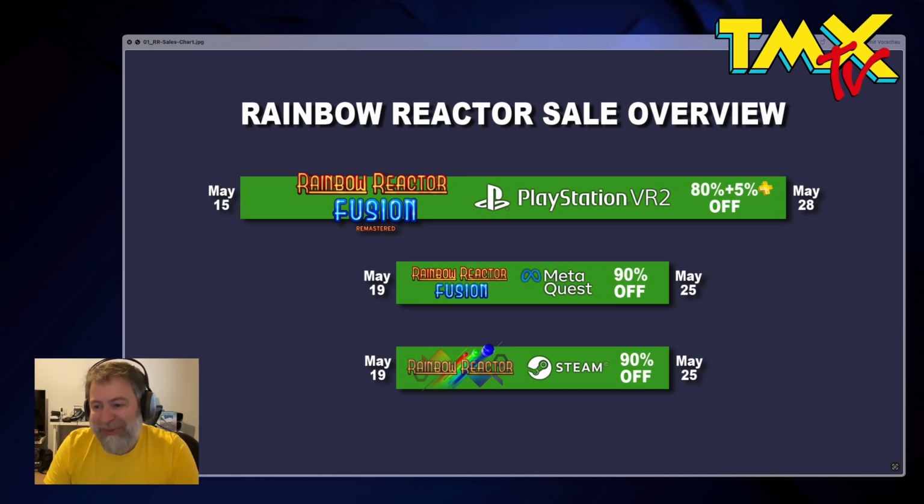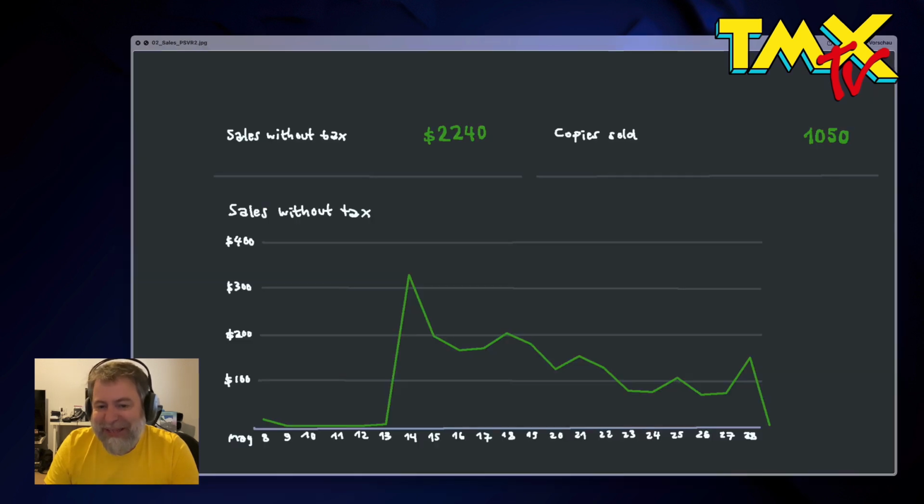So I've unrolled my best MS Paint skills and made my own type of graphics that you can see here. This is a representation of our PlayStation developer backend. It looks totally different, of course. I tried to make it look a bit more like Steam. And you can see here these days in the beginning of May, before the sale started, of course.